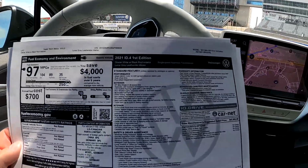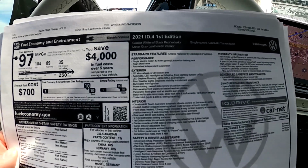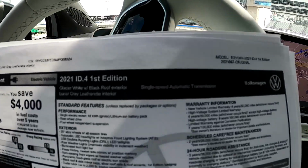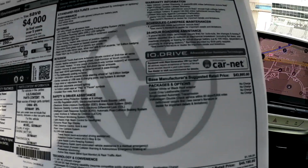Kind of going crazy here, but here's the information. It's a single electric motor, 82 kilowatt lithium-ion battery pack, rear-wheel drive, four-wheel independent suspension, 20-inch alloy wheels, rain-sensing front wipers, single-speed automatic transmission, interior, rear seat, safety, convenience, technology, 11 kilowatt onboard AC charger, 125 kilowatt DC fast charger capability, requires compatible charging station, Sirius XM, all kind of stuff.